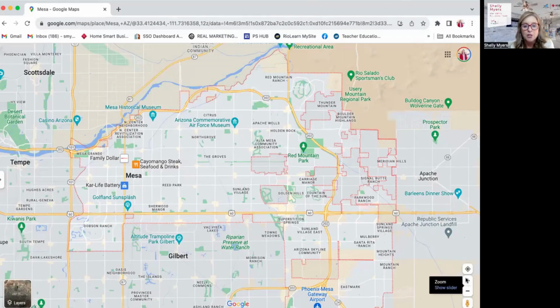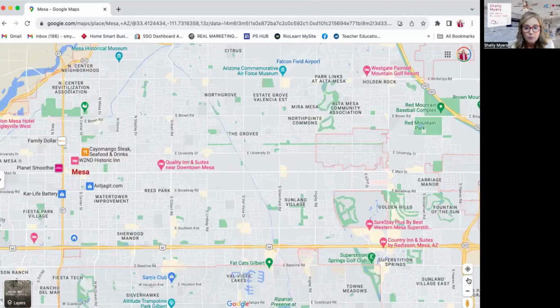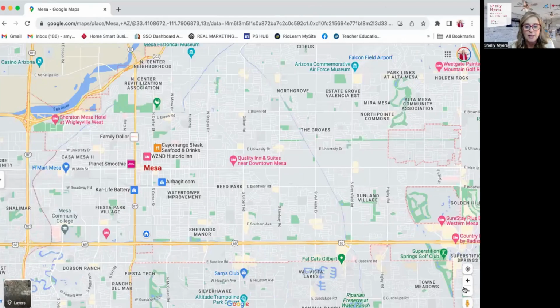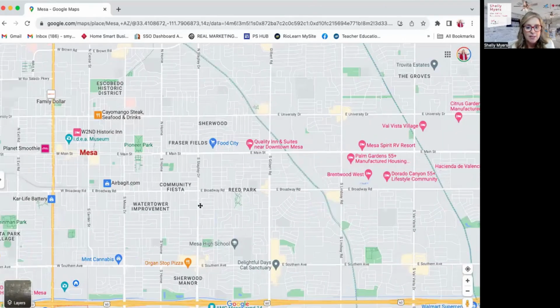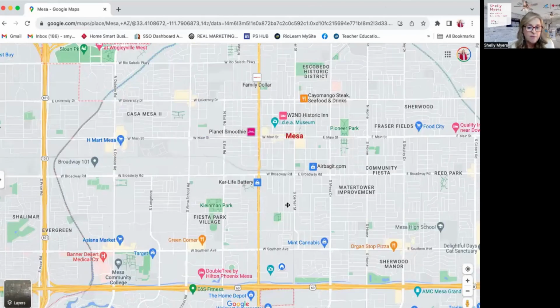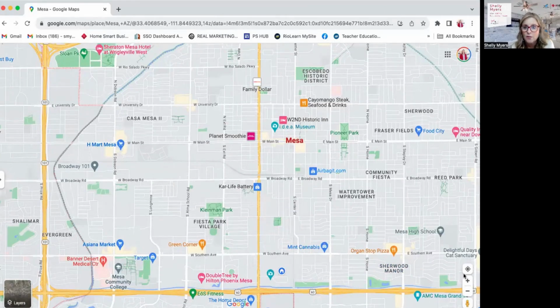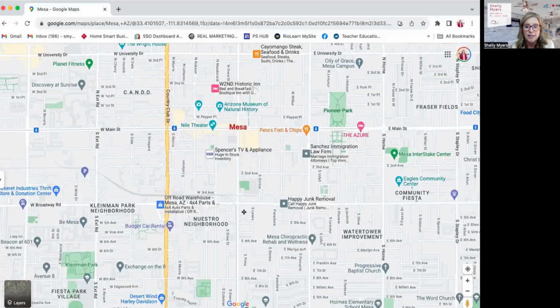Okay, like I mentioned before, I talked about downtown Mesa in my last video. So I'm going to zoom in a little bit and give you an idea of the downtown Mesa area in relation to the rest of Mesa itself. So just to give you an idea, we have Main Street, which is right here.